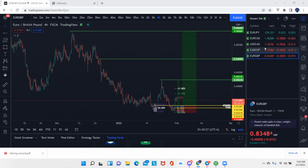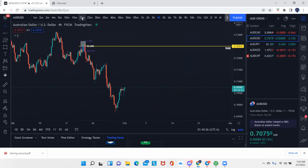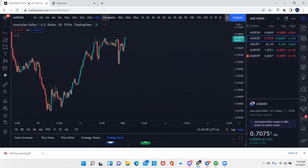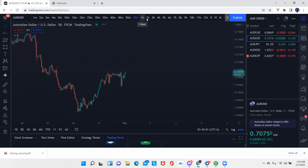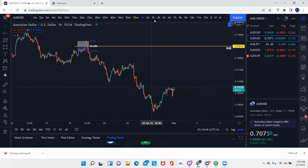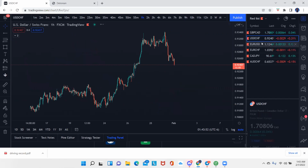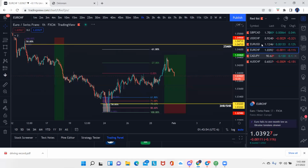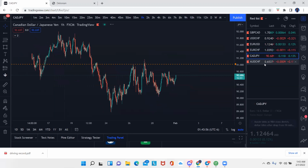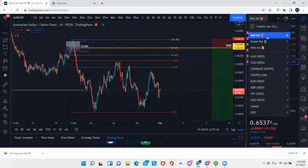Let's see. Somebody said AED USD. Oh, me personally, I don't see anything on AED USD that I want to take. So that's just me. But if you like AED USD, definitely go for it. But personally, as of right now, I don't necessarily see nothing for what I like to see on AED USD. Euro GBP though, my bad.